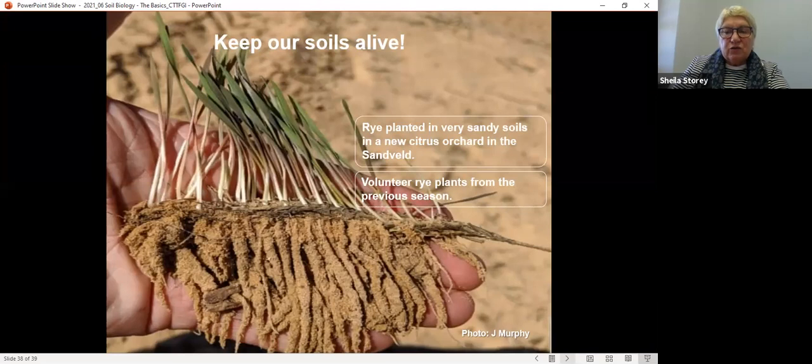There was a very good reason to start the first year. And then the next year we had volunteers. That's called a rhizosheath, if you're interested, and it refers to all that biology that is so active around the roots.